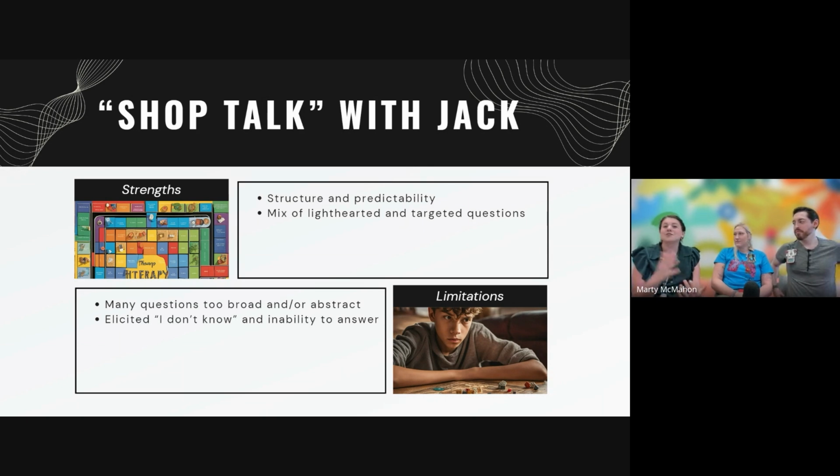But beyond the small feedback about the game itself, what I found was that the questions just weren't working with Jack. A lot of the questions were either too broad or too abstract for the way that Jack's brain works. So when he'd pull up these cards and I would ask these questions, it was eliciting a lot of "I don't know," or kind of "eh." And so while it had the framework and the makings of things that would really help with this conversation, the questions just didn't fit for him. They didn't work for him.